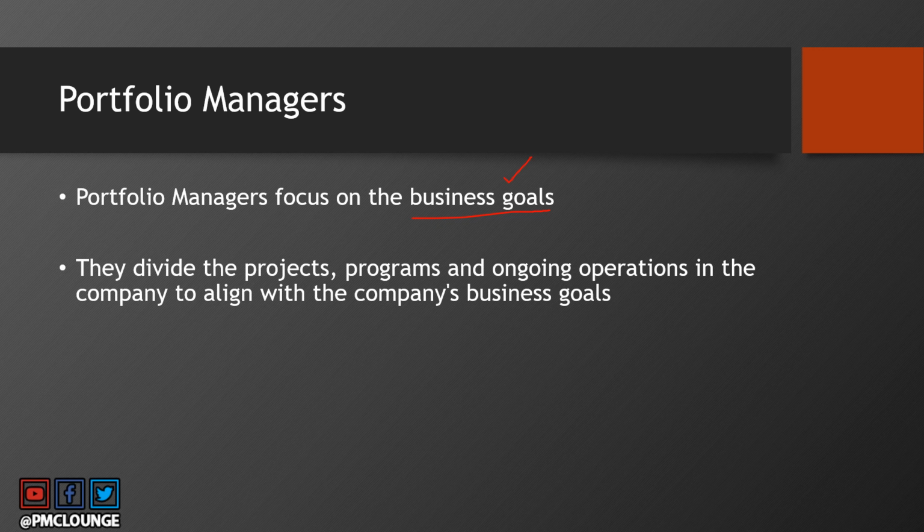Now, what can they do? They can divide the projects, programs, and ongoing operations in the company to align to the business goals. What can you do with the projects, programs, and operations of your company to ensure that 10 million US dollars profit is earned in the next year? So how do you meet that business goal? That's the job of a portfolio manager.